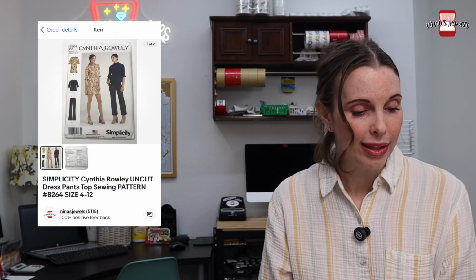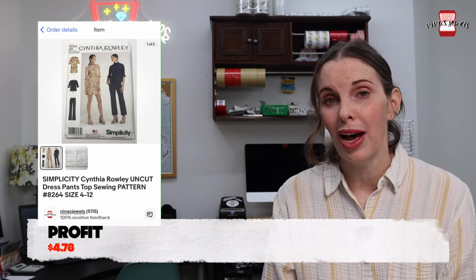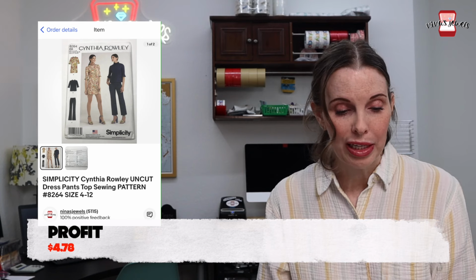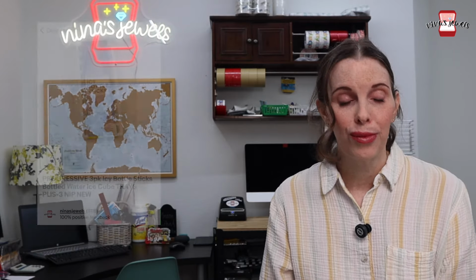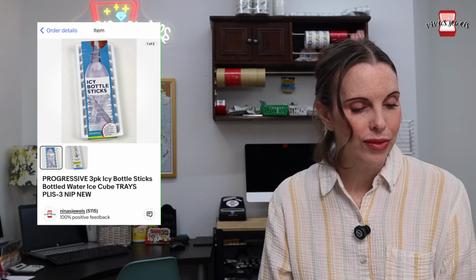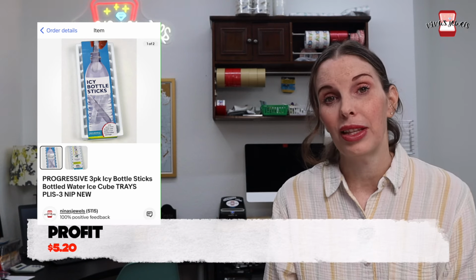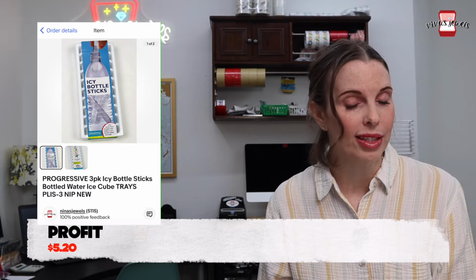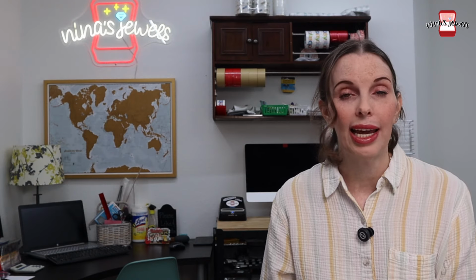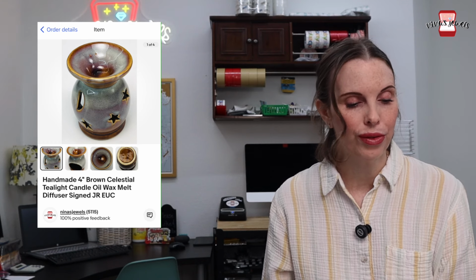Next up was a Simplicity pattern by Cynthia Rowley, and it was for a dress and pants and a top. It had a bunch of different stuff in there. This was mine. I never used it, and I don't remember how much I paid for it, but it sold for $10.24. Next up was a 3-pack of icy bottle sticks for your water bottles, to make ice cubes for your water bottles. They were by the brand Progressive. They were brand new. We got those at an estate sale for $1.50, and they sold for $13.64.